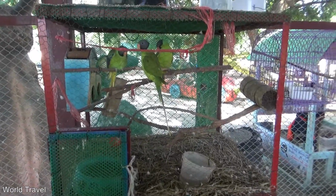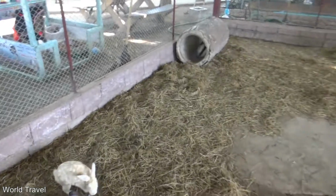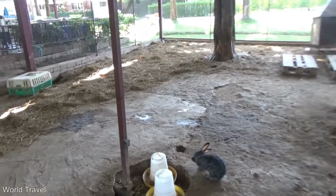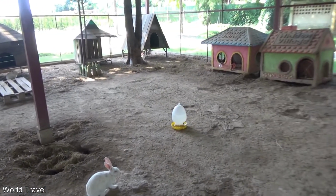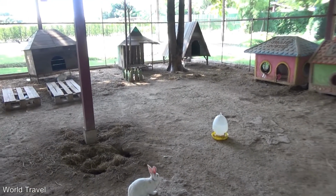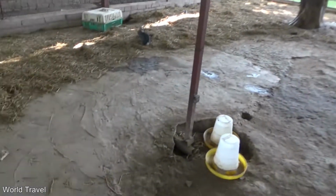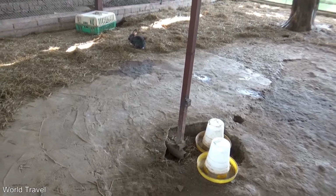Hello. Lots of little houses for them. Quite an interesting setup. Let's see. It's concrete here, but it's not all concrete, but it's clay that's hard as a rock.